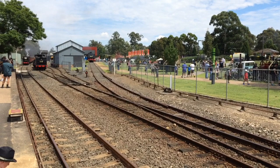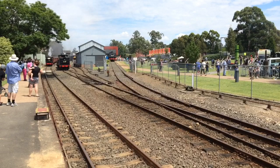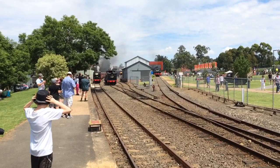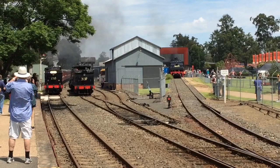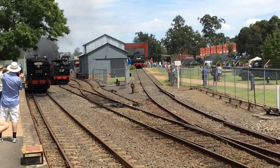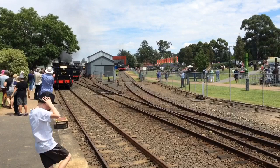I'm here at Thirlmere, at Thirlmere Station actually. We have a steam special arriving into the platform. 2705 is the loco. Okay, we've got three locos that you can see. The one to the left is 2705. The one in the middle, which is just here, is 3237, and the big guy over there is the Garratt engine, 6029.